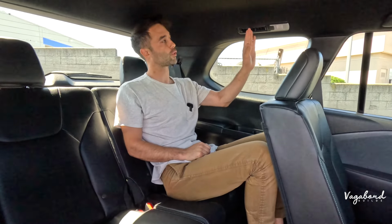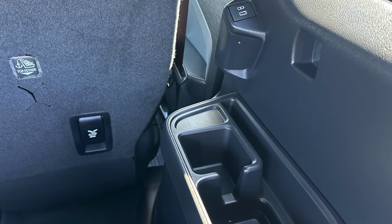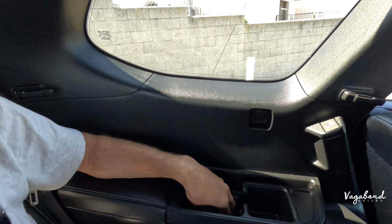Up top, your animals and your 3rd row passengers are getting some more air, with more reading lights, USB-C plugins that do come standard on the base and higher trims. Very cool, with your cup holders here and personal space.